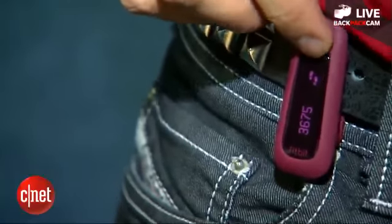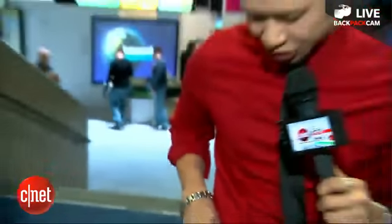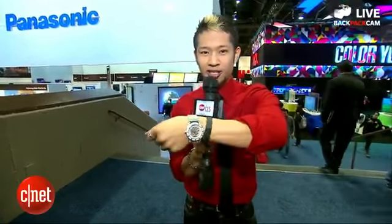Now, first of all, if you check out this thing on my little hip, you're familiar with the Fitbit. This is the Fitbit One tracker. Now, what I'm going to do is start my activity here right now from scratch. And what that's going to allow us to do is track how many steps we cover in the entire show floor.